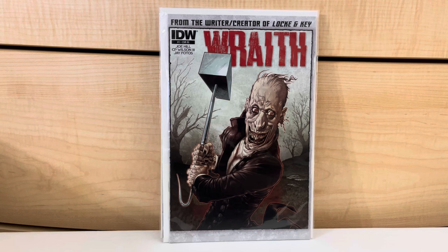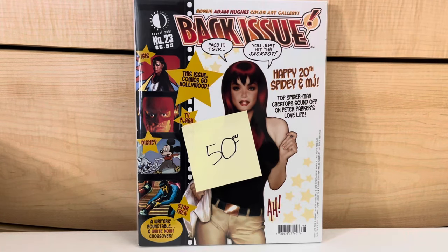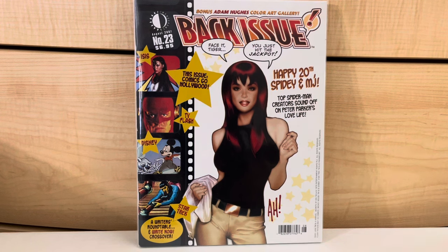All right, ooh, now here's a book I'm very excited about. Wow, this is a great cover, terrific cover. Check this out, take a look at this. So we've got Back Issue Magazine number 23. Ooh, let me take that price sticker off. So Back Issue Magazine number 23. This is an Adam Hughes cover. Yes, this is from 2007. So this cover is from 2007.